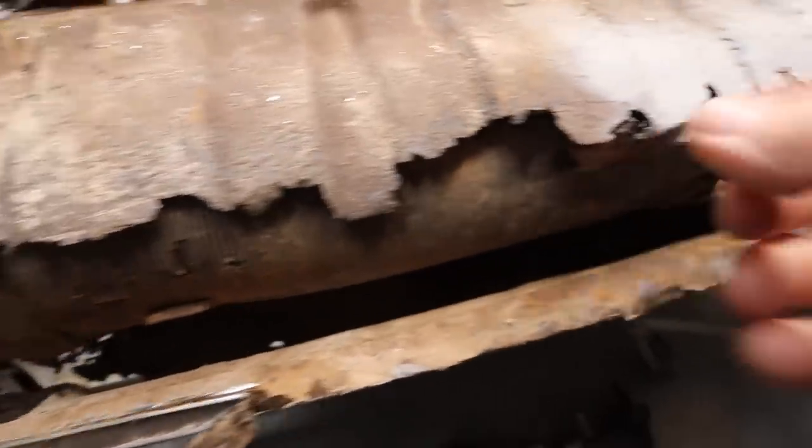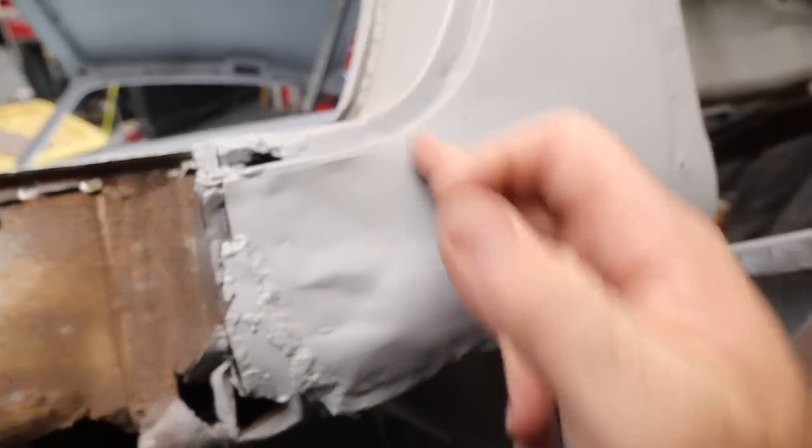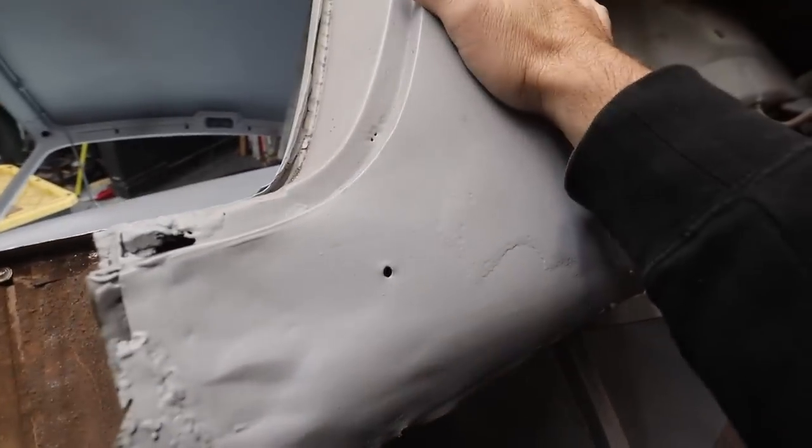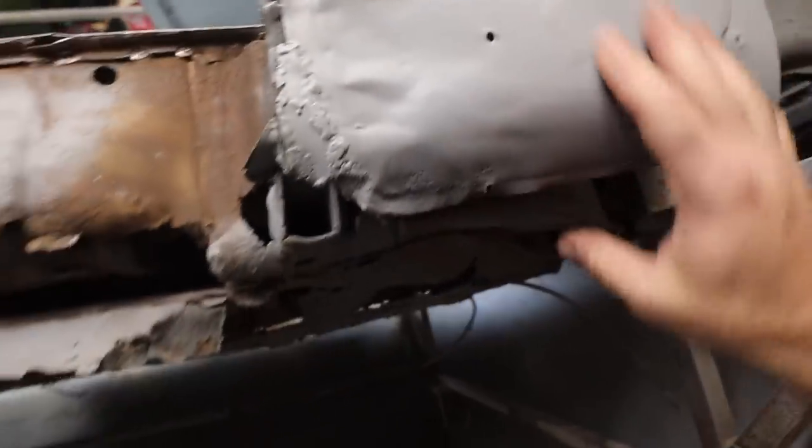I'm going to cut this part off. This has to be cut. The quarters have this new part, so no big deal there, but I'm going to cut that off and get the inner and outer rocker off and this heater tube and just see where we are.